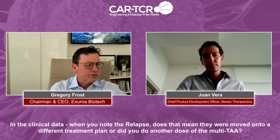Okay, great. And when you look at the MT401 phenotype data, when you look at variability, for example, CD4, CD8 ratios, is there any variability in patient outcomes based upon that 4:8 ratio that you've observed? Yeah, that's a great question.